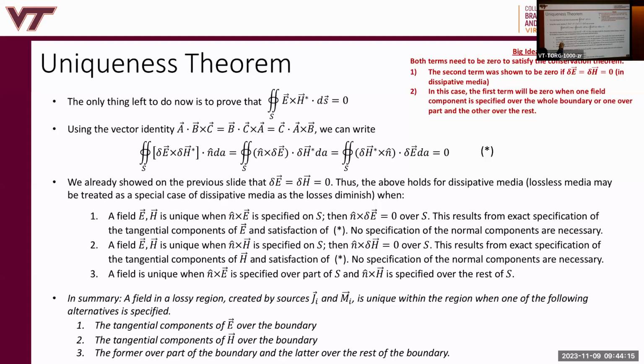A field E and H is unique when N cross E is specified on S. Then we're saying that N cross delta E is equal to zero, right? This results from the exact specification of the tangential components of E. So the main takeaway of the theorem is if I know the tangential components of E over the whole surface bounding some volume in which I'm trying to satisfy Maxwell's equations, then the solution is unique. Another way to think of it is the solution is only unique when I also specify the tangential components of E over some surface bounding the volume, the solution domain, yeah?